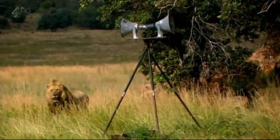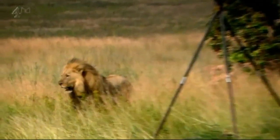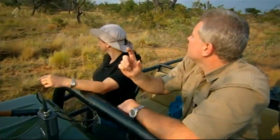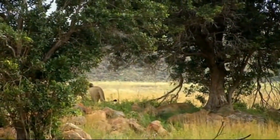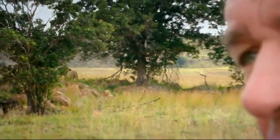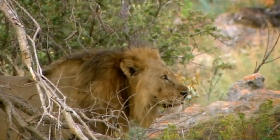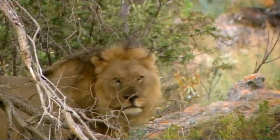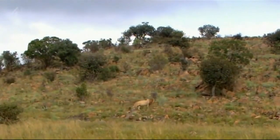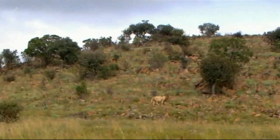Confused lion, because he's come all the way here. He's now trying to work out this kind of alien tripod arrangement that sits here. So we know there's two lions out there, and they would be hearing the call of war. So he's now making the contact call. This call is to attract his coalition brother to see what's going on. It's one of nine distinct sounds they use to communicate.